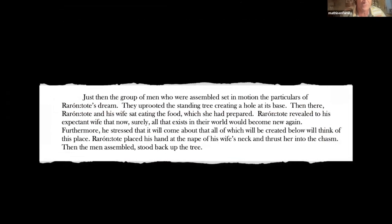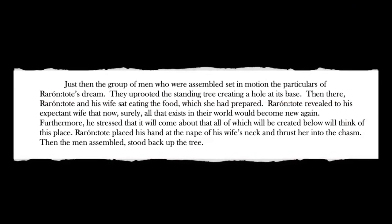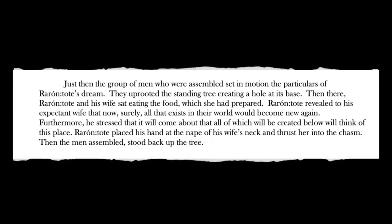some clues to help us. Then a group of men that were there set in motion the particulars of Arundhati's dream. They uprooted the standing tree, creating a hole at its base. Then there, Arundhati and his wife sat eating the food which she had prepared. Arundhati revealed to his expectant wife that now surely all that exists in their world would become new again.